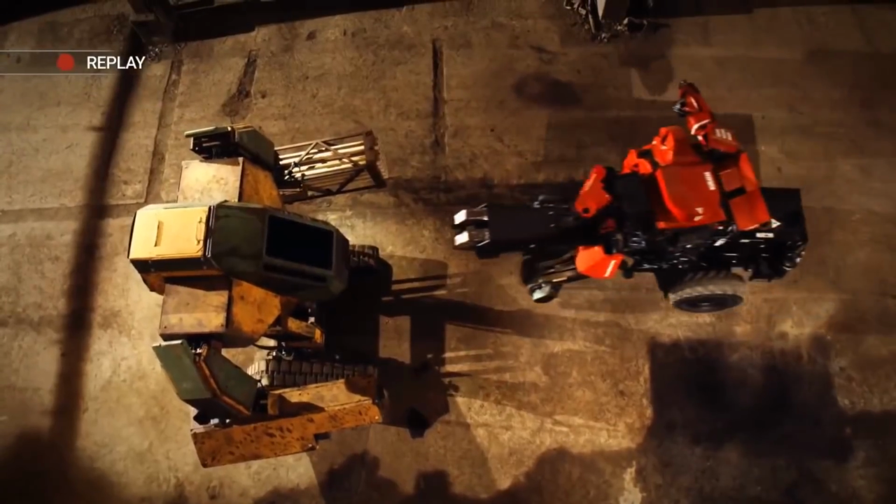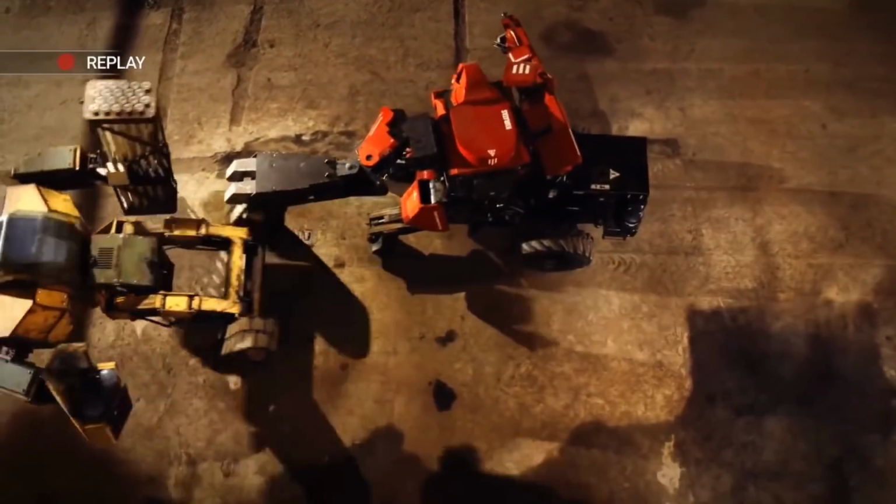And given how much momentum Kuratas had, that punch was destined to knock Iron Glory down.